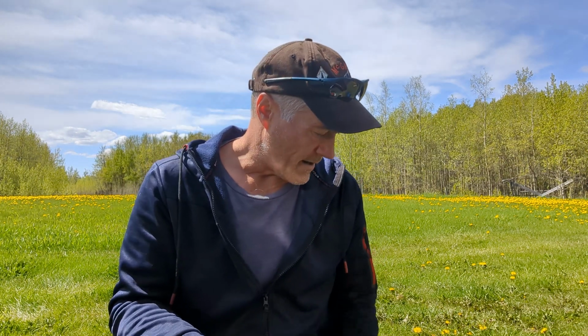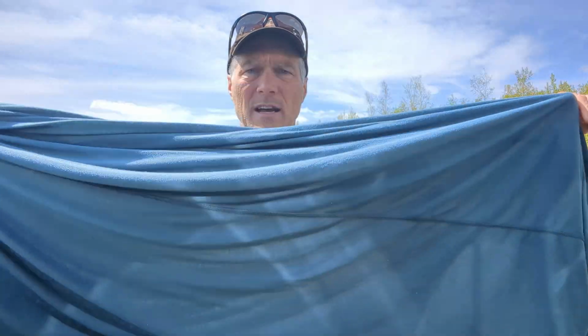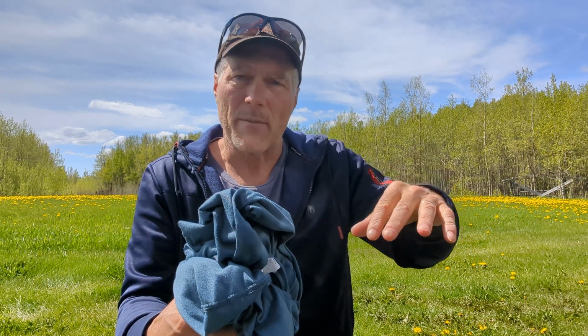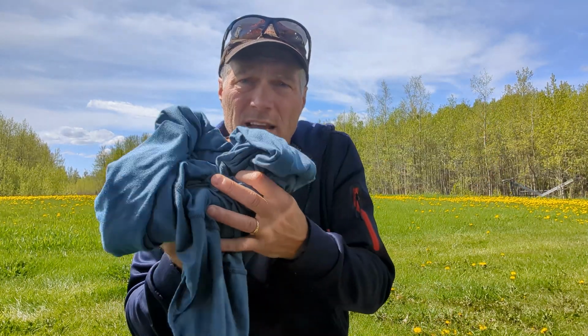Now, what else do I got here? Well, I've got my Thermarest. This is a liner that you put inside your sleeping bag. Now, I used this for several nights, but later in the trip, I would send this back home probably because you don't need the warmth of it. It'd probably be way too hot with this in your sleeping bag, and it's just extra weight.